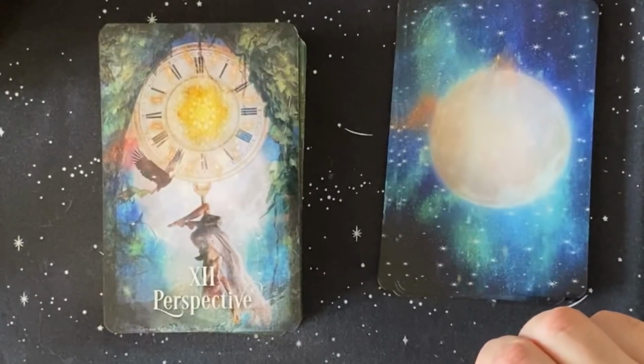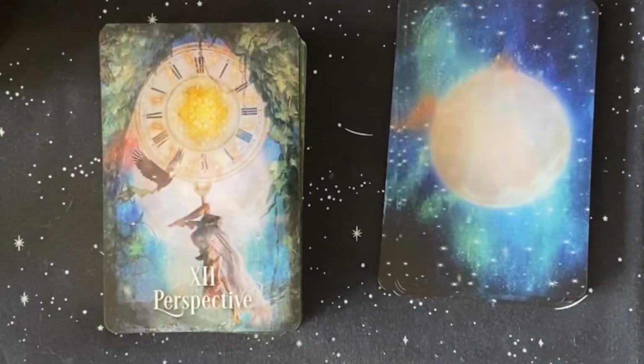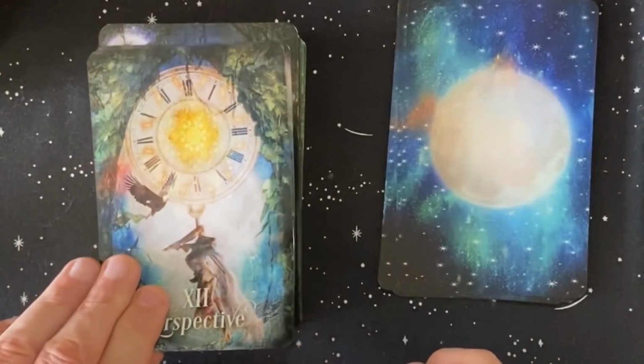Interesting. So the hanged one is renamed as Perspective, because that's what the Hanged Man is about. It's about looking at things from a different perspective. If you're dangling upside down, the world that you're suddenly viewing is tipped on its head, and you have the opportunity to pause and reflect and look at things from a different perspective. So I really like that.